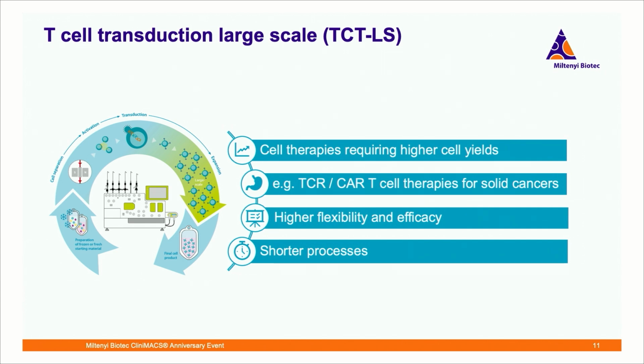One of the recent innovations we worked on was to increase the culture volume. This is to target clinical applications which will benefit from larger cell numbers, for example TCR-T applications or applications of therapeutic T cells targeting solid cancers. At the same time, the larger culture volume and larger cell numbers allow for certain efficiency and flexibility that can also be used to shorten the manufacturing process. I will talk about it a little bit later.